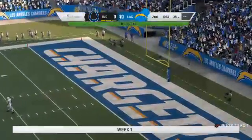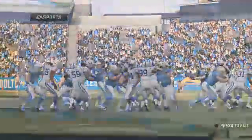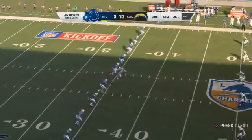Badgley's kick is good. And they push the lead up to a touchdown now at 10-3. The Chargers, a team that's really been plagued by poor field goal kicking the last decade or so, but I think they feel they've solved their problems with Badgley. I would say so. He went 15 for 16 in 10 games last season, undrafted out of Miami. And remember, he had 5 field.